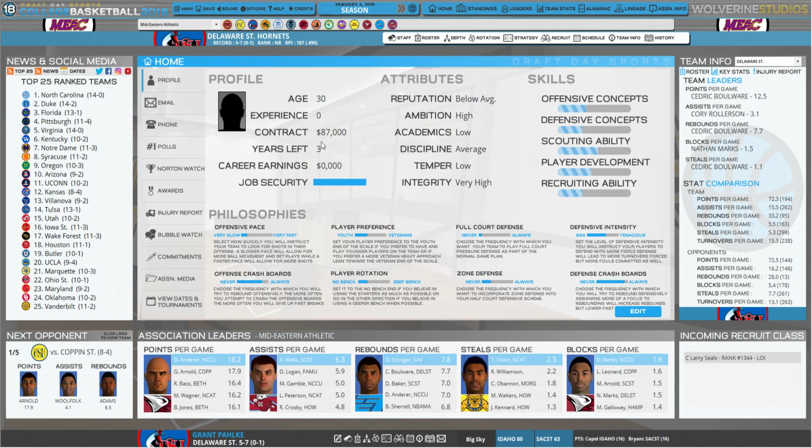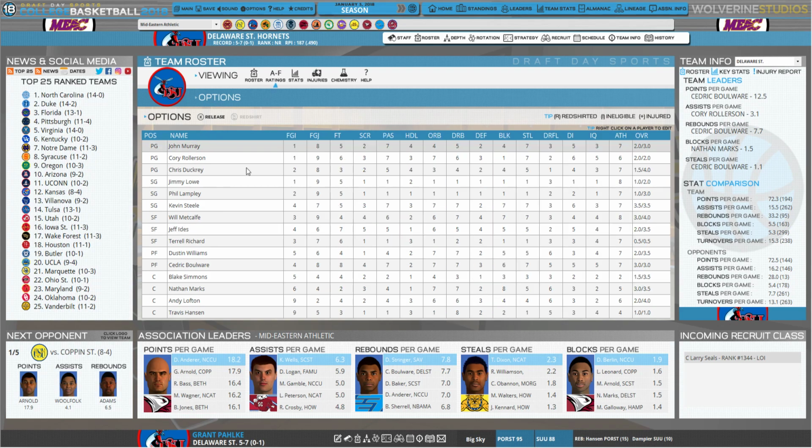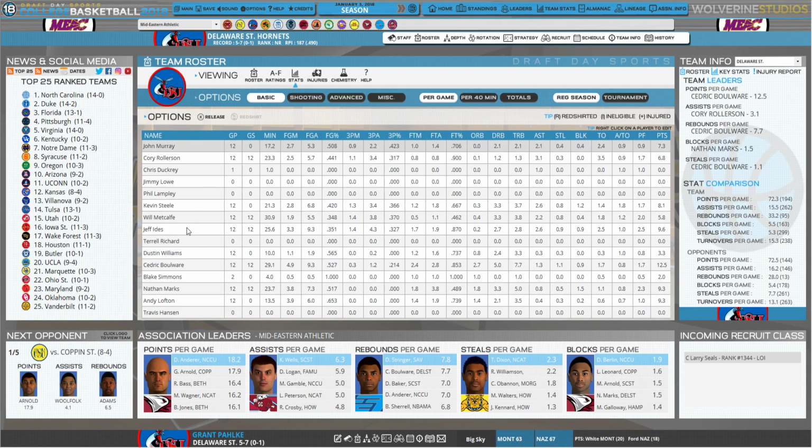So that was a very unexciting game, as we do our coach report here. Ides was awful. That was just awful shooting by Ides there, and his shooting numbers are definitely taking a toll from that. Boulder didn't have as good of a game as I was hoping for, but he did still lead us, so we got that going for us.